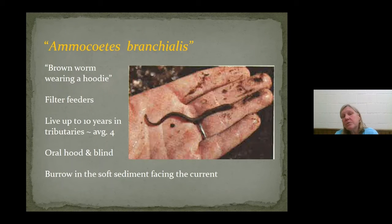So those eggs will develop into ammocoetes, which is a young lamprey. And for many years, this brown worm was called Ammocoetes branchialis, and they thought it was a totally different species. They didn't realize that it was a sea lamprey, but just a young form of the sea lamprey. It looks like a brown worm wearing a hoodie.